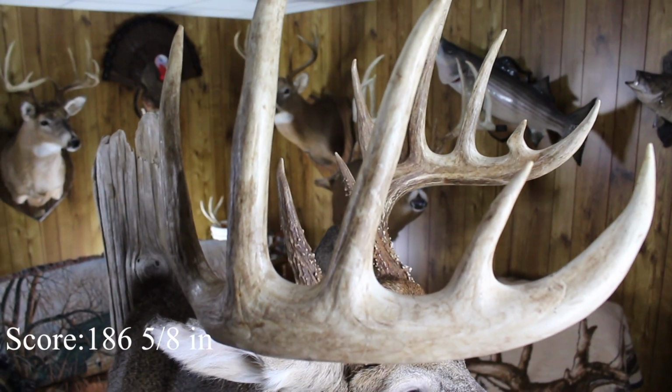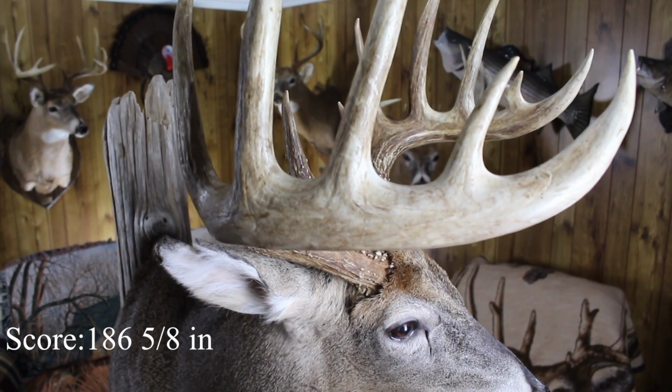So we'll start with you, Jacob. First question, how much exactly did this deer score here that we're looking at? 186 and 5/8. So just a giant Boone and Crockett buck, and if I'm not wrong, this was the number one typical scoring buck in Kentucky last year? Yes, it was.